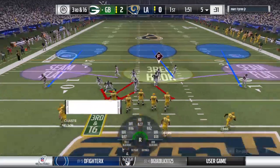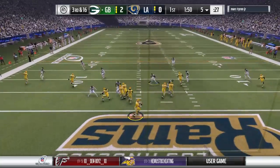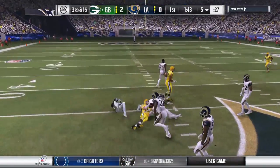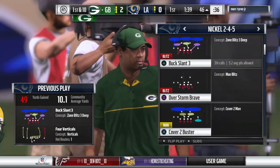Here comes the D swarming to the line. The Rams go nickel here defensively on third. Now Rodgers. He's going to take another shot here. Well, this is taken in. It's complete. And they finally get him down at the other 46.